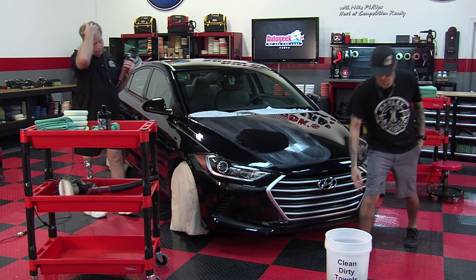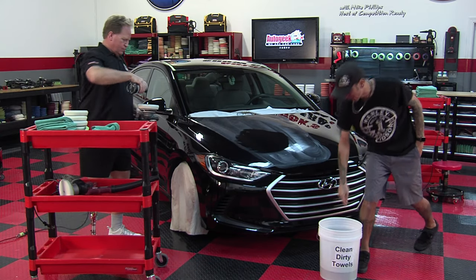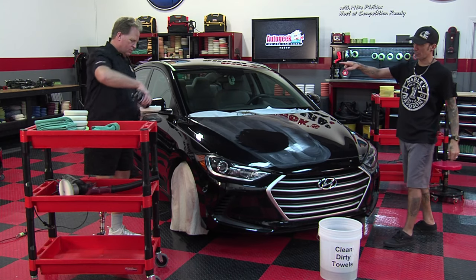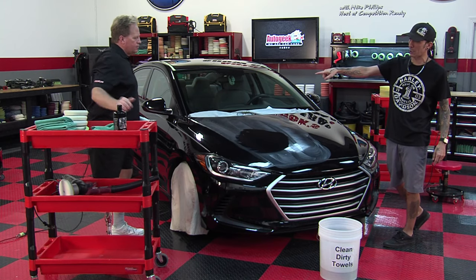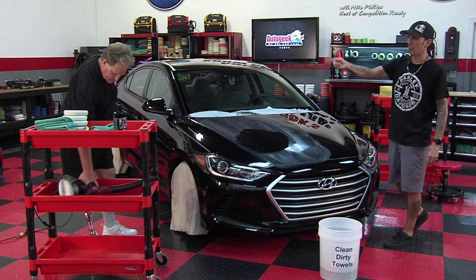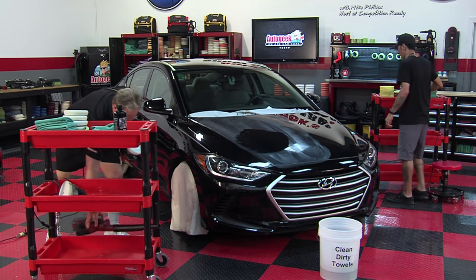Also remember, people, we have our clean and dirty towels. All of our towels, when we're done, we'll be putting there. I'm pretty sure he's going to take his used pads and put them on the bottom of our tray, so they're out of the way before we go to our next one. Yeah, keep your pads clean. All right, so we good?